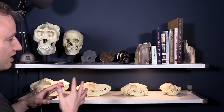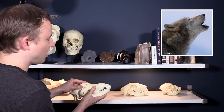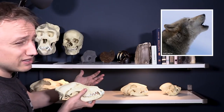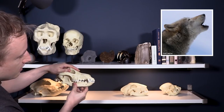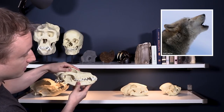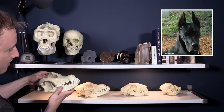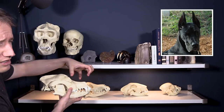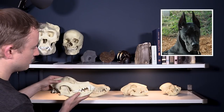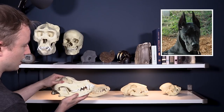The really fascinating thing about these specimens is that in the wolf, you can see that the top of the snout is roughly the same length as the bottom of the snout. And again, those front teeth, they come and they clamp down just perfectly. It's really nice. In the Great Dane, we have a similar thing going on. The whole face is a little bit stubbier, but essentially it's the same structure as the wolf. Everything's bigger, but the structure is the same as in the wolf.